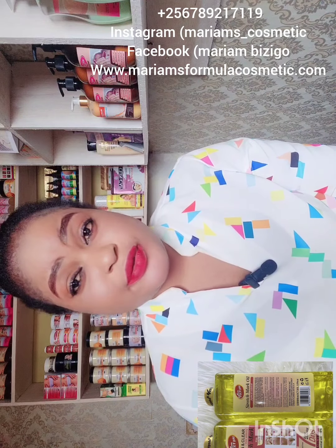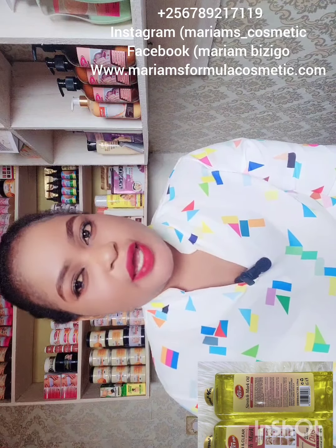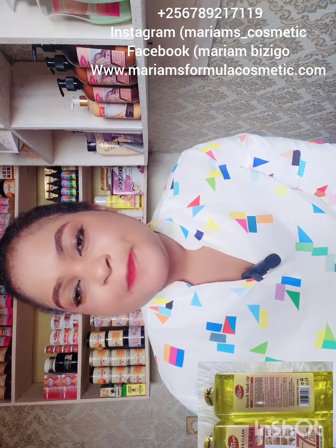Most Veetgold oils do not work. They just help the skin glow, just like any other ordinary oil that makes the skin glow. But it doesn't do anything that is specified on the bottle. It's just there to catch clouds, okay? Just to attract buyers. Very nice containers that attract buyers to buy the Veetgold oils, okay?